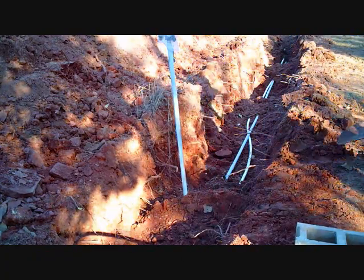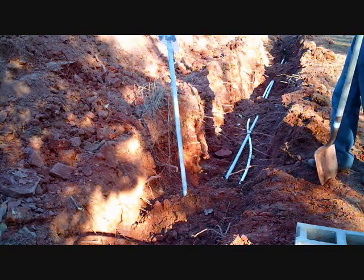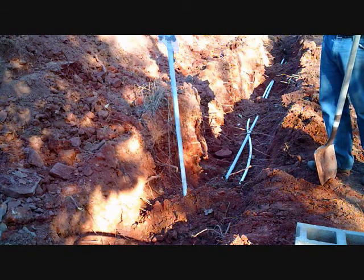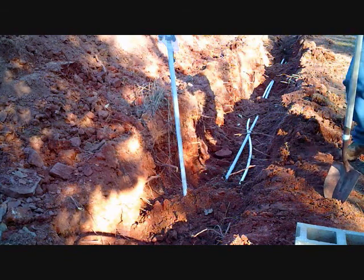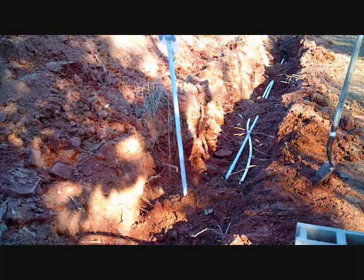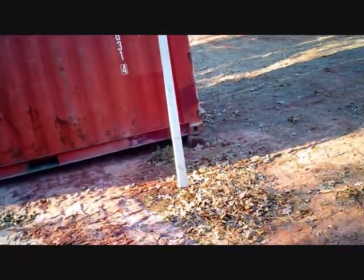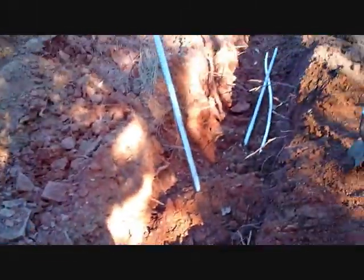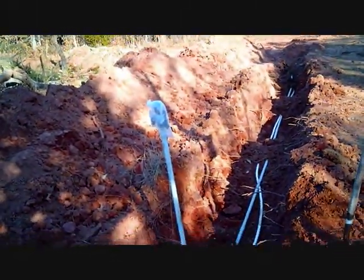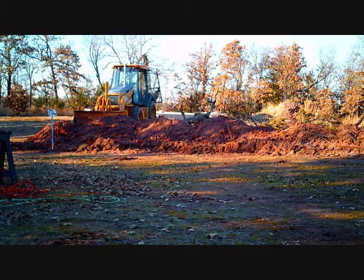And that's where the 1-inch line will come in handy, in case I ever have the water hose running over there. It's a bear to work with, that big stuff. Yeah. But it's going to give you that water volume that you want. It sure made a big difference.